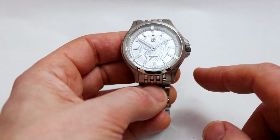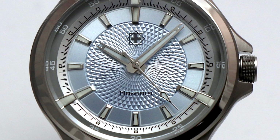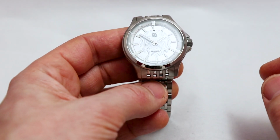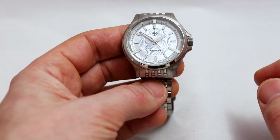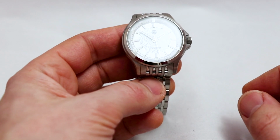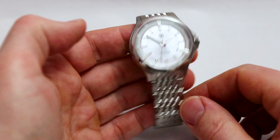And the little minus for me is the font of the Mandala. To me, it looks extremely 90s. But take this, please, as my personal taste. I couldn't reason why it's not a good font for this watch. I just felt a little bit like in Melrose Place or Baywatch, TV series like that, with that font. But I think many people absolutely like that.